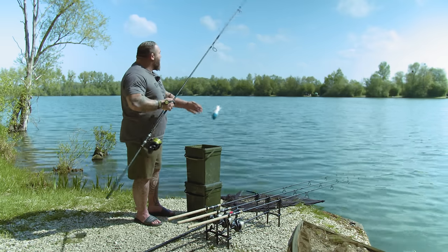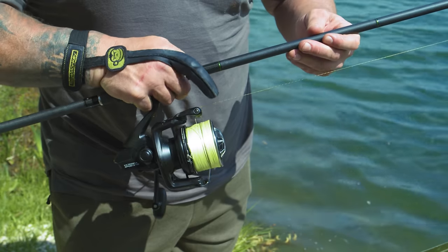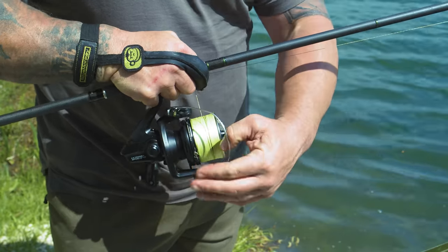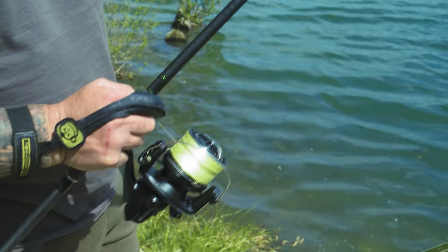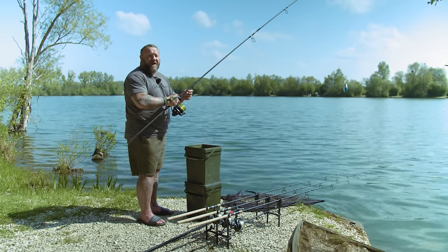Give her a tug. Make sure there's no line wrapped around the tip. Bail arm at the top. Make sure your finger stall is perfectly nice and tight. Open the bail arm. Make sure the clutch is fully tight. You do not want this to slip on the cast. That would be an absolute nightmare. It will really rip into your finger.